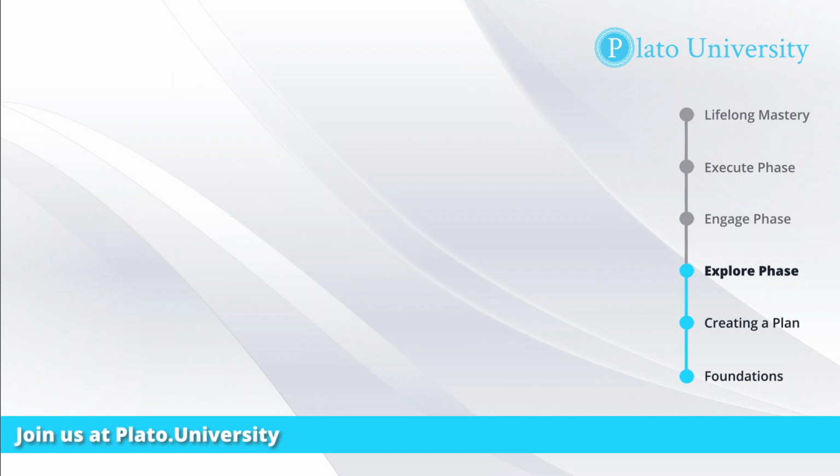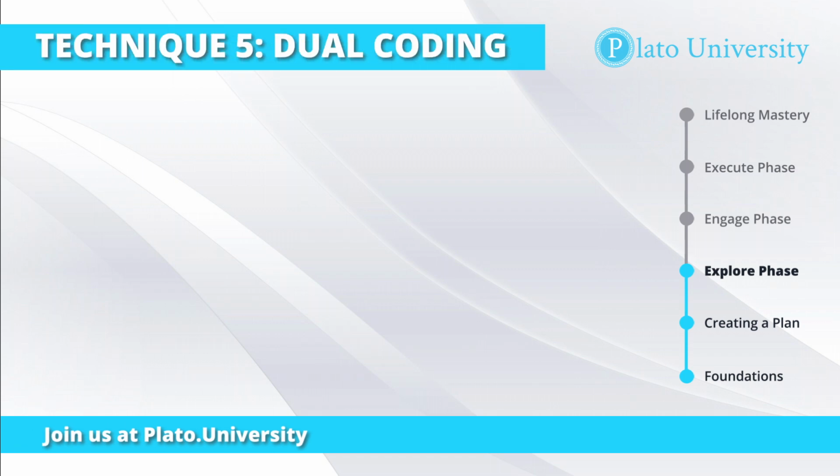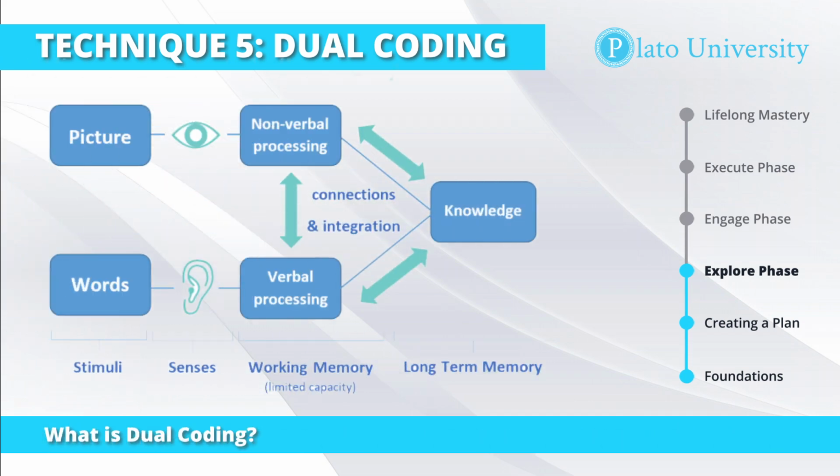All right, technique number 5 in active learning, dual coding. Now, the principle of dual coding states that learning and memory are more effective when information is presented in multiple modalities, such as visually and verbally. Showing and telling is better than either perceptual or verbal modes alone.